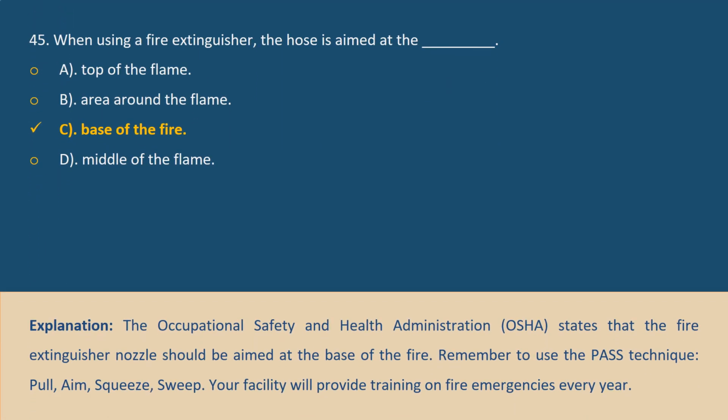Answer C. Explanation. The Occupational Safety and Health Administration states that a fire extinguisher nozzle should be aimed at the base of the fire. Remember to use the PASS technique: pull, aim, squeeze, sweep. Your facility will provide training on fire emergencies every year.